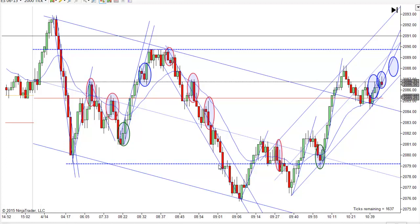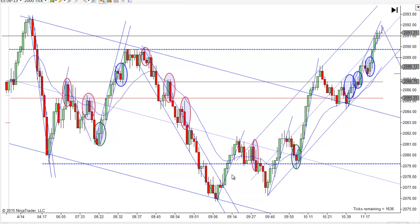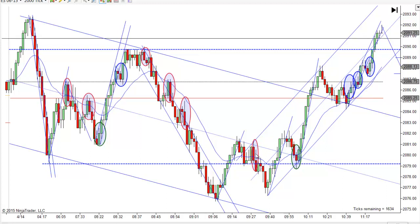But if you caught a runner on any of them, you ride it down to here. And this is where I would look to exit. And then you get a correction. You had a break here. So you've got to be careful about going long right here.